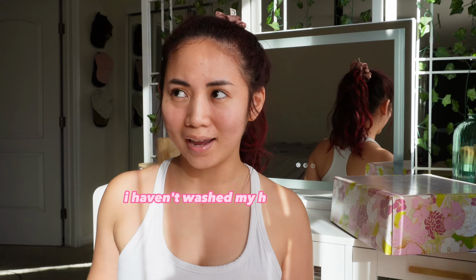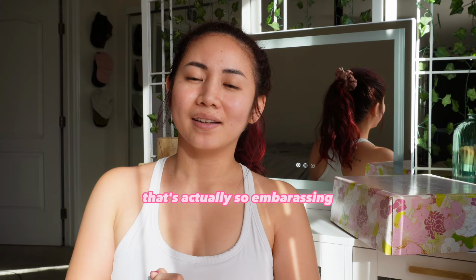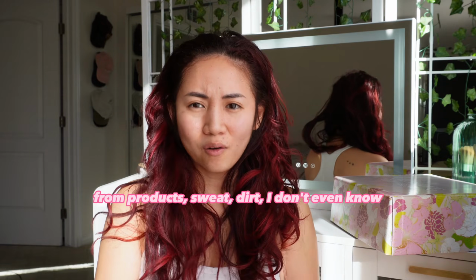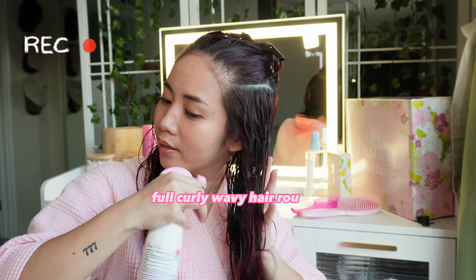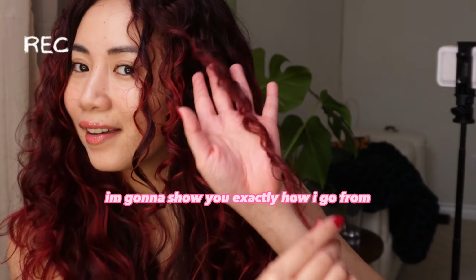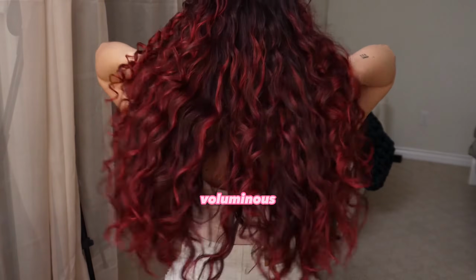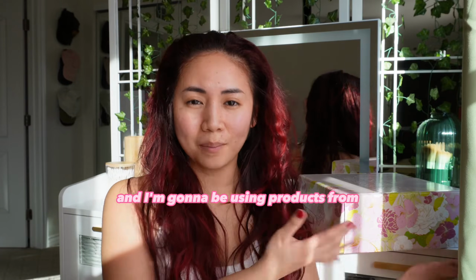I haven't washed my hair in 10 days. That's actually so embarrassing. That's gross. I have so much buildup, first of all, from products, sweat, dirt, I don't even know. So today we're gonna be doing a full wash day, full curly wavy hair routine from start to finish. I'm gonna show you exactly how I go from day 10 gross hair to fresh, voluminous, bouncy, defined curls and waves.